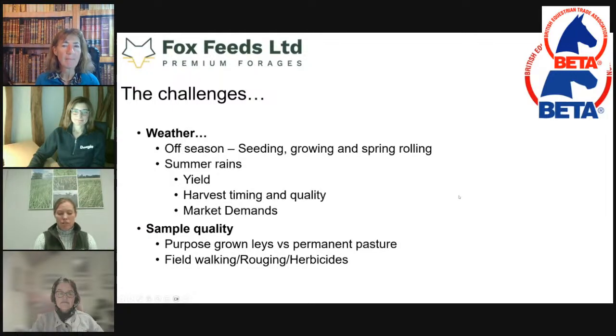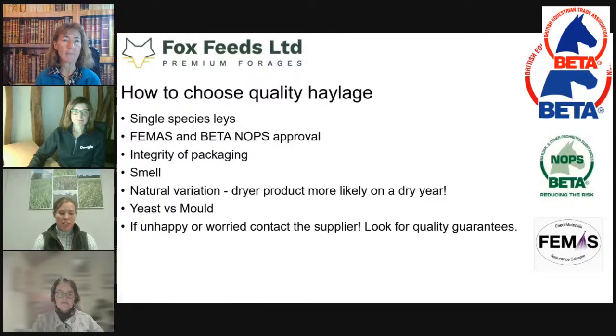So I thought I would finish off by just trying to explain what makes a quality haylage, just thinking that a lot of people won't be able to buy necessarily from their normal supplier this year. And even though we think yields are low, we still need to be really careful to make sure the quality of the forage we're feeding is right.